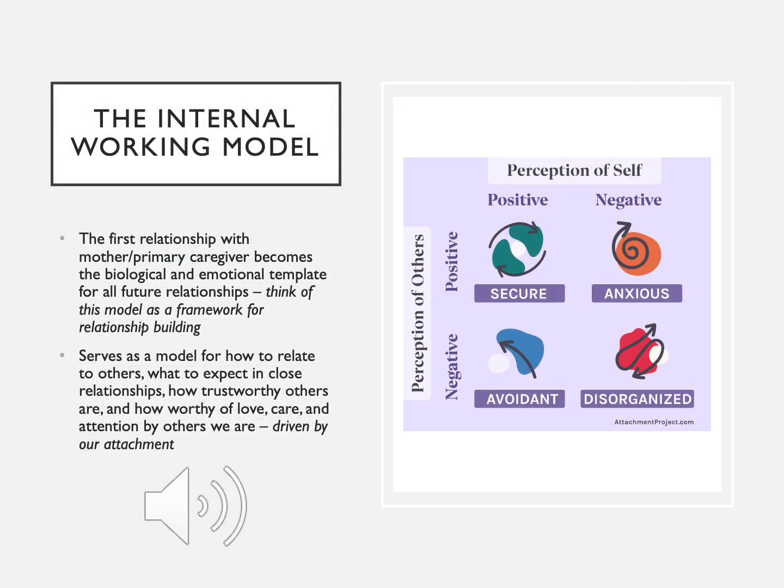The internal working model is the understanding of the first primary relationship that we have, typically with the mother. However, this could be with any primary caregiver within our lives. This relationship sets us up for the biological and emotional template that we kind of have set in stone for future relationships. And so this is our understanding of perceptions and expectations of what we should be striving for and expect for different kinds of emotional relationships and connections that we're going to have. So future friendships, future relationships with a primary caregiver, future romantic relationships, all the way into adolescence and adulthood.